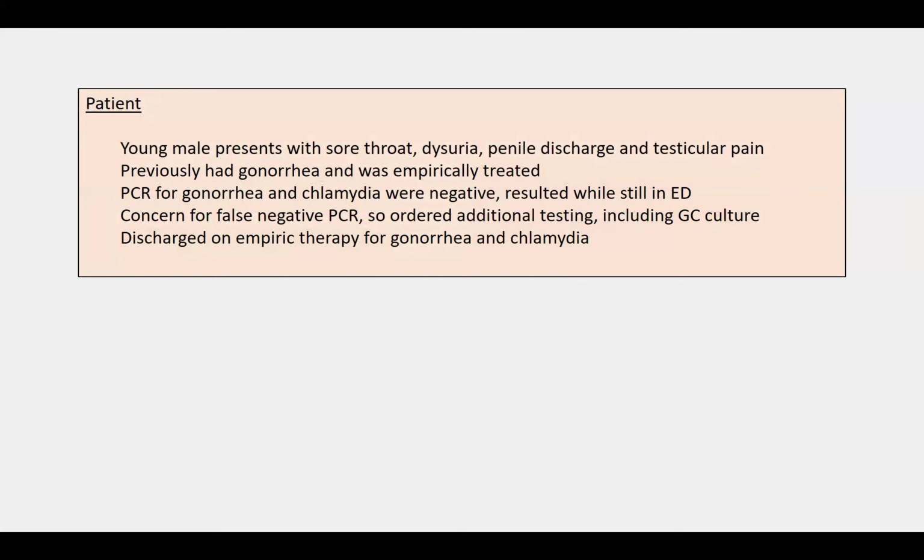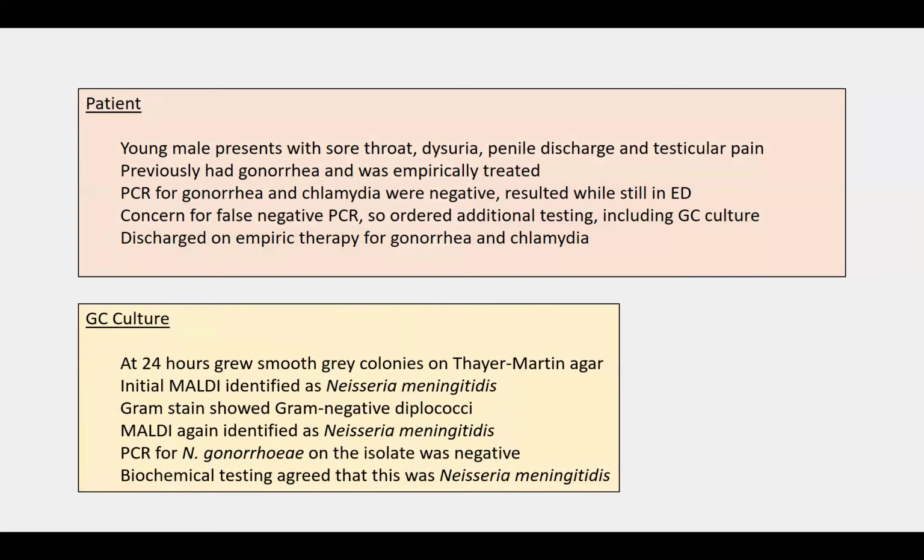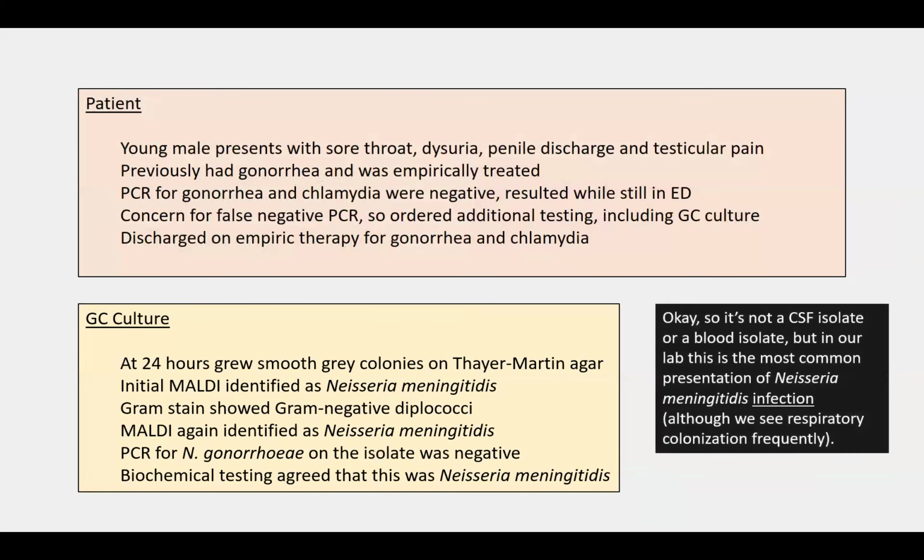They sent some additional stuff, including a GC culture, and sent him home on empiric therapy for gonorrhea and chlamydia. But that GC culture grew some colonies that MALDI called Neisseria meningitidis. Gram-stain looked like Neisseria meningitidis. A second MALDI looked like Neisseria meningitidis. We actually took the colony and ran the PCR for gonorrhea on it, and it came back negative for gonorrhea. We did some biochemical tests on it that all agreed that this was Neisseria meningitidis.